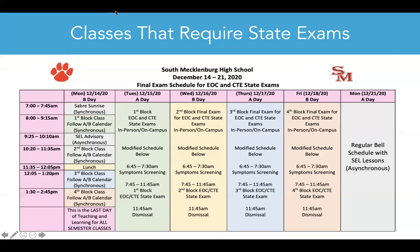If you are not taking an in-person on-campus EOC or CTE state exam for your first block, then of course, based on this schedule, your classes will follow an asynchronous model. Asynchronous, which means it is not live. Again, not live.